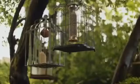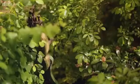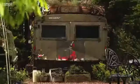Talk us through some of the many quirky features in this garden, because the mangle is just the tip of the iceberg, isn't it? Well, we have an old shed that's made of an army ambulance that my dad appeared with when I first moved in. I've got you a shed, son. This thing appears.